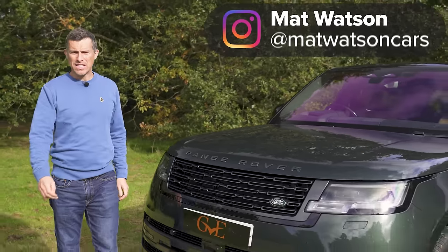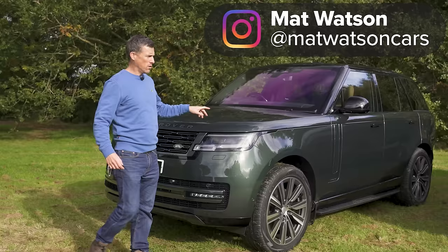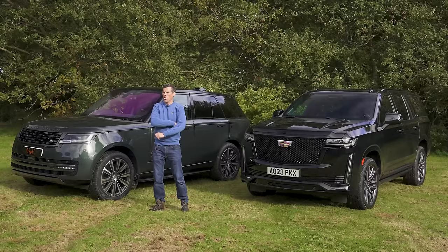If you want a luxury SUV, should you go for a Range Rover or maybe something American like the huge Cadillac Escalade? Or maybe you should go posher still.